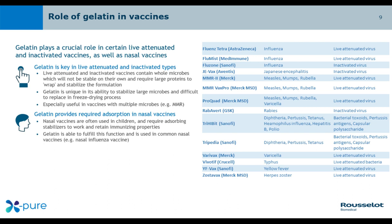Going to the third category, the nasal vaccines, here gelatin works as an adsorbing stabilizer to retain the immunization properties of the vaccine. As mentioned with the Fluenz Tetra example, gelatin has already proven able to fulfill this function, as it is commercially launched already. In conclusion, gelatin helps to preserve potency and effectiveness of vaccines in transport, storage, and administration.